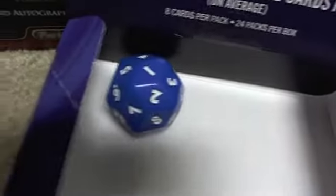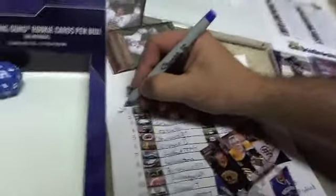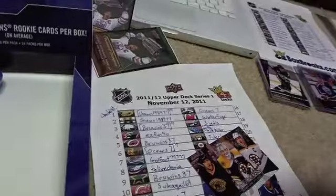And then we're going to see who gets the checklist card. So we're going to roll it again. And number 1. So we're going to send those out to Sean, the checklists. Okay. And then we're going to move those out of the way, and then we're going to open up 3 packs of these Parkhurst Champions cards.